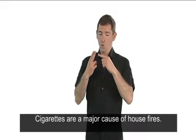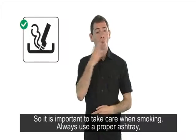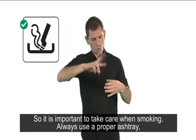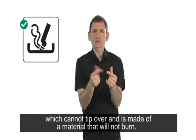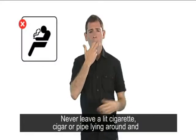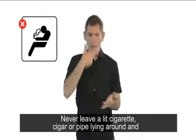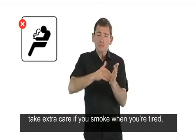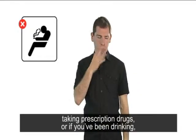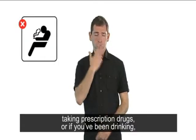Cigarettes. Cigarettes are a major cause of house fires, so it is important to take care when smoking. Always use a proper ashtray which cannot tip over and is made of a material that will not burn. Never leave a lit cigarette, cigar, or pipe lying around. And take extra care if you smoke when you're tired, taking prescription drugs, or if you've been drinking, in case you fall asleep and set fire to the furniture.